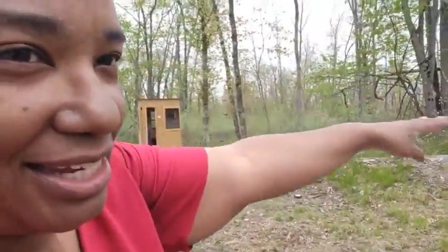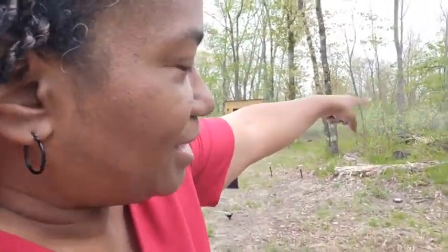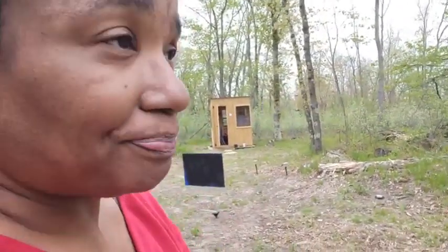I know we are going to add a deck here in front of the RV. That's one of my husband's goals, to add a deck area here. And then he wants to add a sauna over here in that area, or down the trail in that area. And we got a lot of wood to burn, so hey, we'll use it on that.